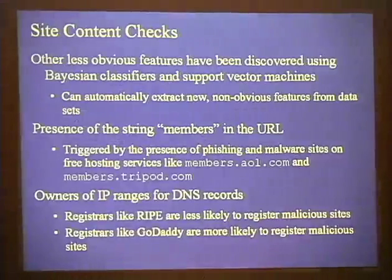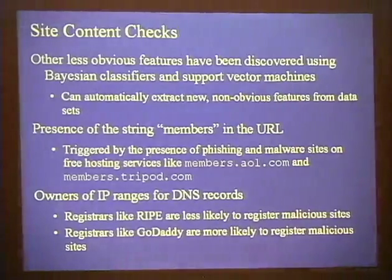Much more sophisticated work has been done with Bayesian classifiers and support vector machines. What these do, particularly the support vector machines, is extract non-obvious features out of existing data sets. One thing that was completely non-obvious is the string members in the URL. Apparently there's a lot of phishing and malware sites hosted on members.aol.com and members.tripod.com and so on. No humans had ever noticed this, but Bayesian classifiers actually extracted that from the data.